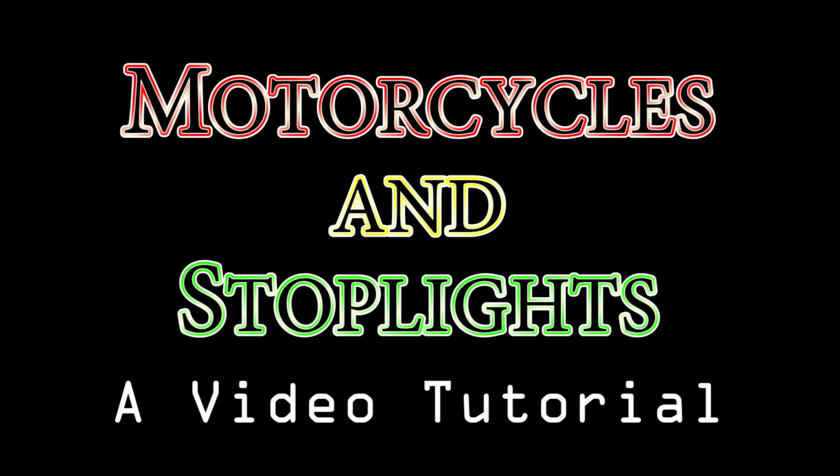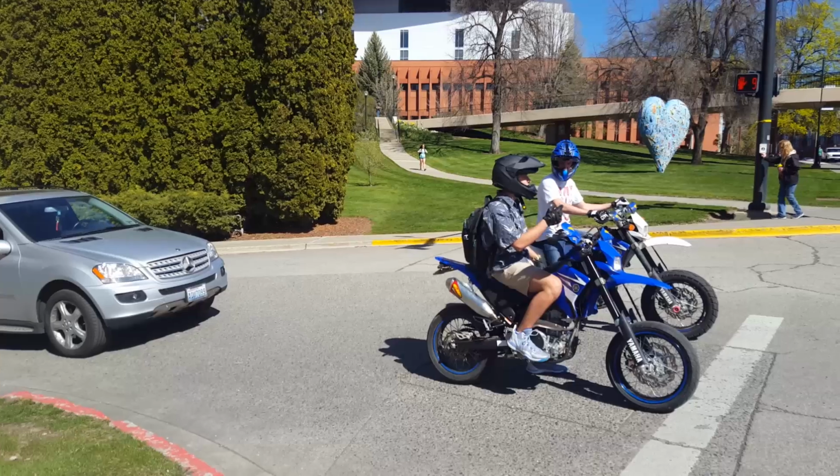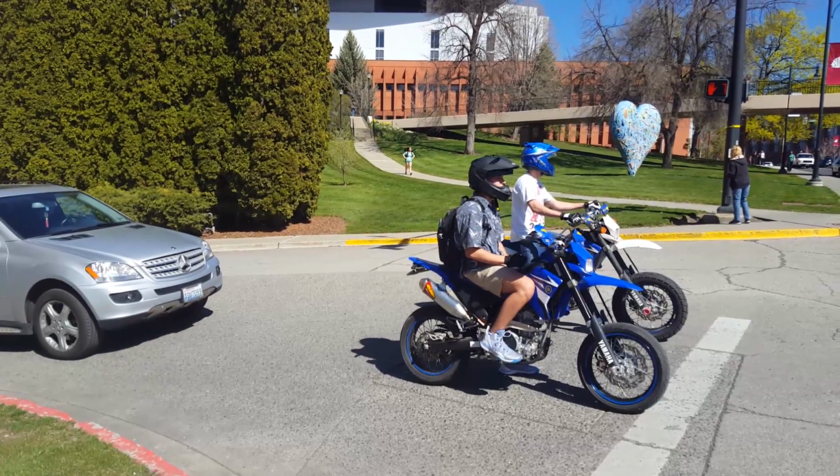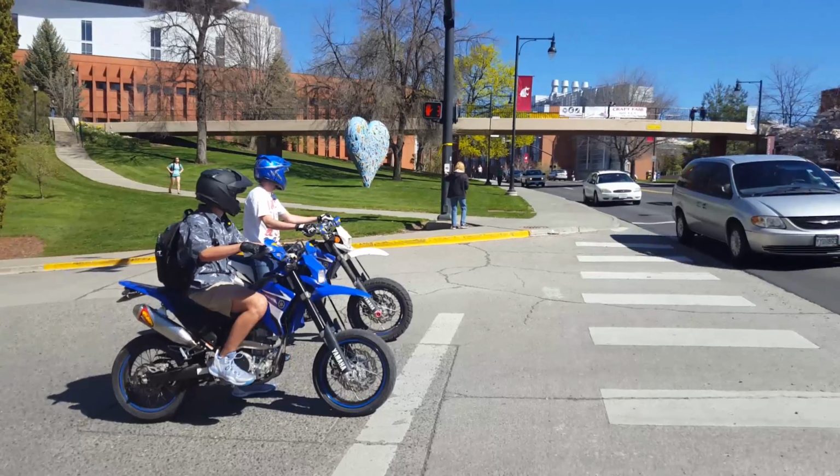Motorcycles and stoplights, a video tutorial. Stoplights don't really seem to be a motorcyclist's best friend, more like an enemy. Stoplights weren't designed with motorcycles in mind, but rather larger cars and trucks.